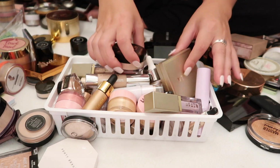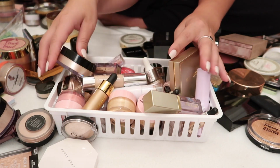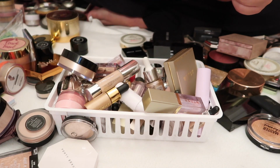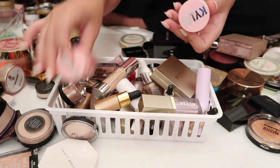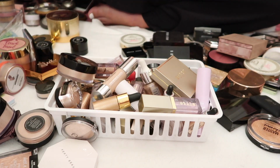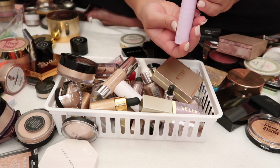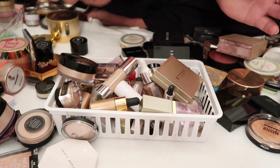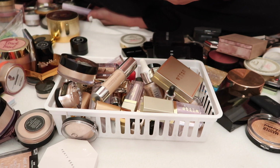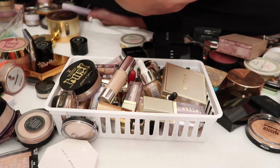I have, oh geez, these Kylie jelly highlighters. These are the jelly highlighters. I have all three of the shades, and these are still really new to my collection, so I'm gonna keep those. I have this ColourPop light sticks in the shade Flying High. I'm gonna keep that. I'm also gonna keep this Halo Scope from Glossier. This is in the shade Quartz.